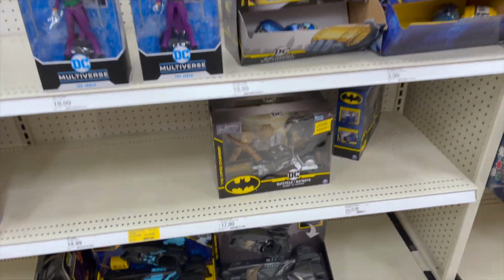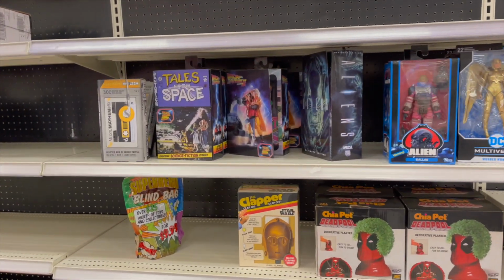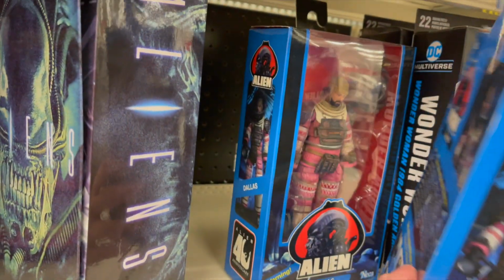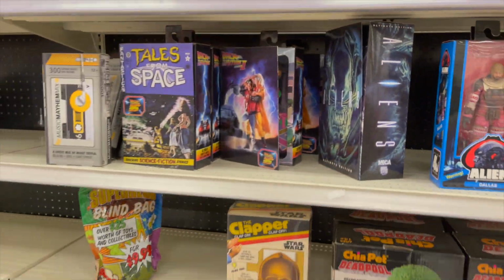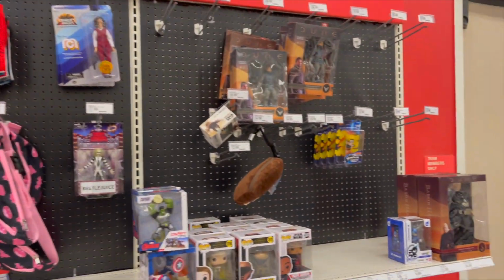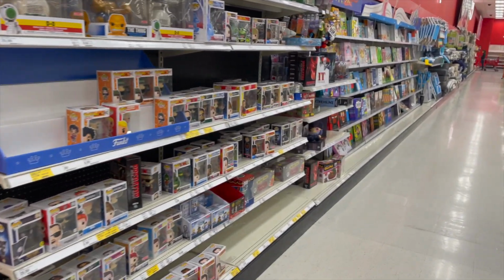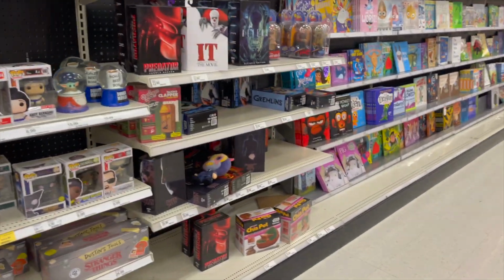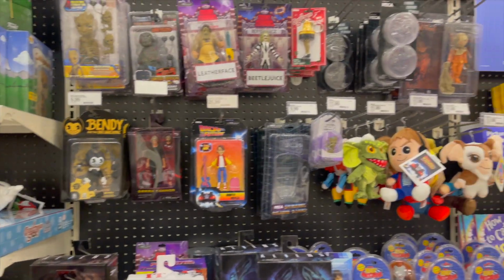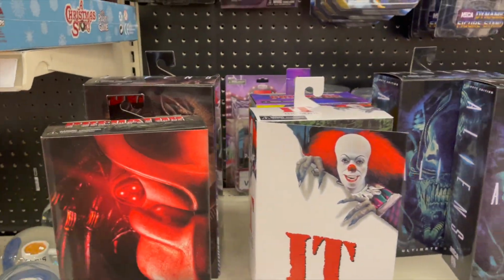All right, let's head over to the NECA section. Right, over in the NECA section, got some Dallas from Alien there. Some more Back to the Future. I watched some of that movie the other day. It was such a classic movie. Coming on down. Don't look like we got any TMNT anymore. Oh, that's pretty much gone. Jungle Hunter, Ultimate Edition, Aliens.